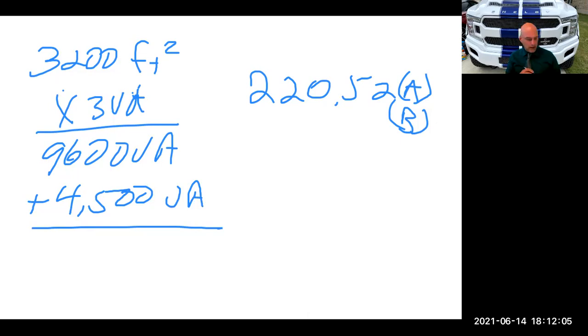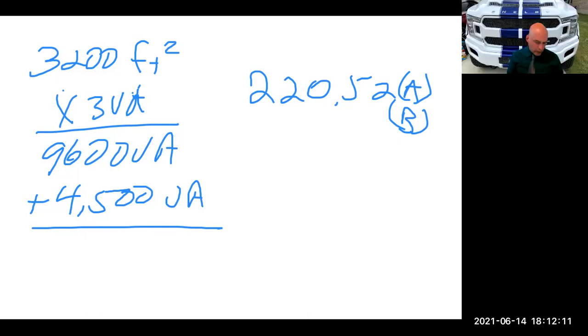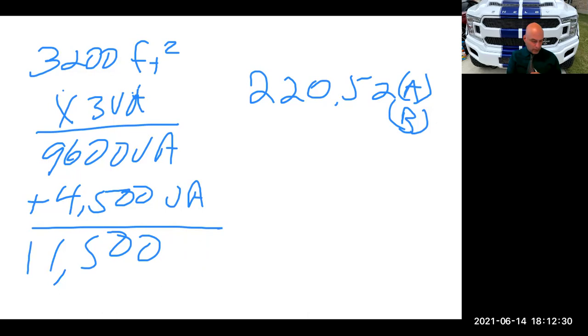It might have been within the ballpark if I was doing the demand factor right, optional method wise or standard method wise. Then you add these two together, and that would give us 11,500. Yep, 11,500. Man, I've totally gone wrong on that VA.